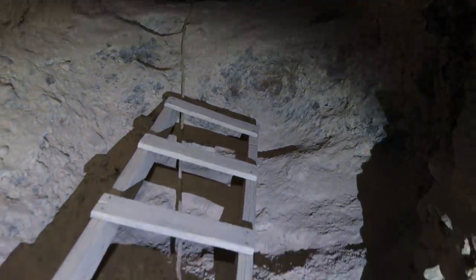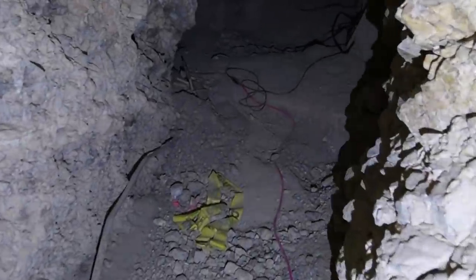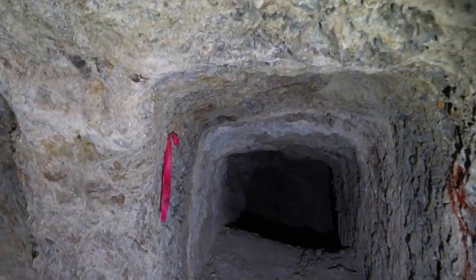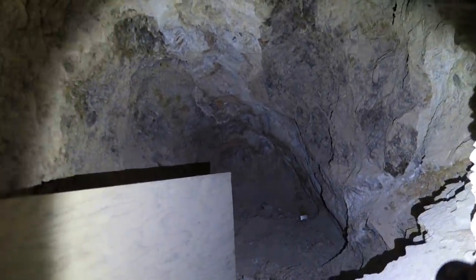Alright, I just climbed up the ladder there. And we're now continuing down this drift. Little pocket right there, they cleared out. What is up here? Okay, that stops right there.